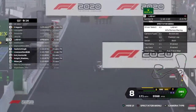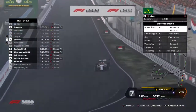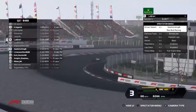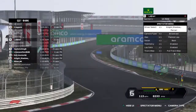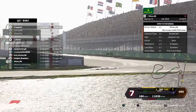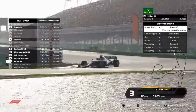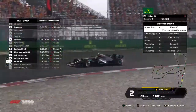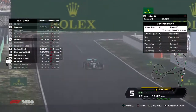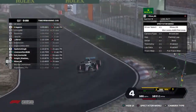Goes up to 6th place in a 1 minute 10.1. Pushes Bloxham down to 7th. And pushes Sadistic King into a little bit of a dilemma. But Night Shadow's brought his car into the pits. Here comes Rebas, the only driver left in the session who will have any hope whatsoever of displacing his teammate, Liverpool Fan, and getting into Q3.